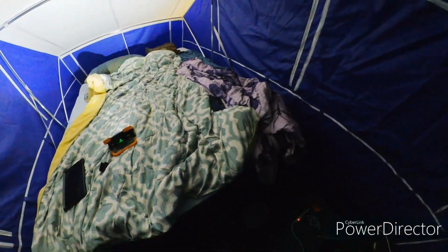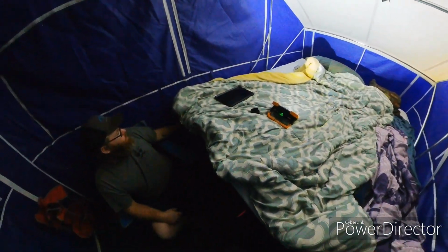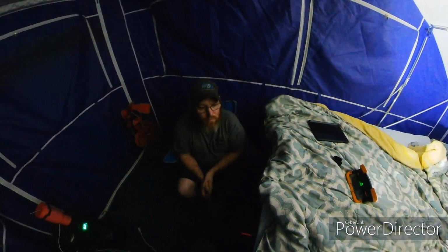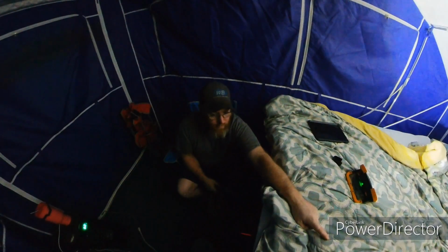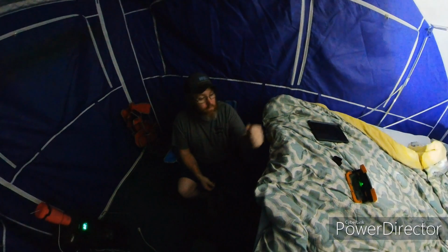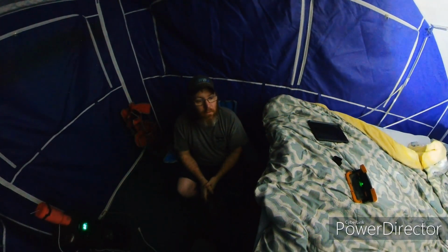I do not think that I'm going to be running the extension cord through the doorway when we are camping. I actually think there's a Velcro pocket over there, and there's also one over here. Yeah, there's a Velcro pocket, which I may try to snake it through. It's actually back there, not on this corner, it's on the corner back there. So I may try to snake that through, and then run the cord up there and do it that way.